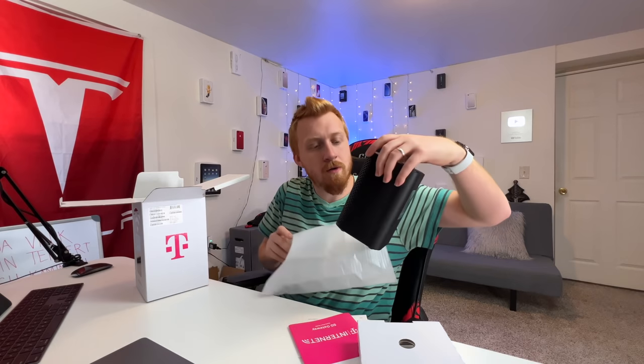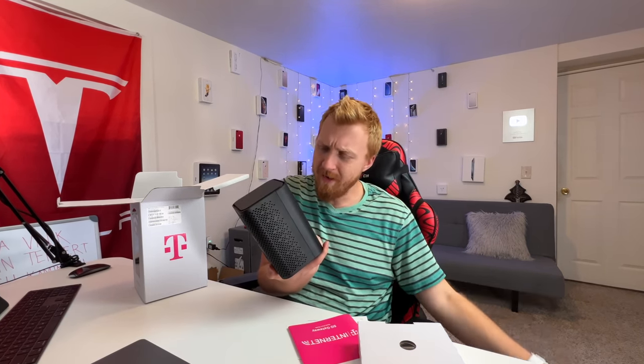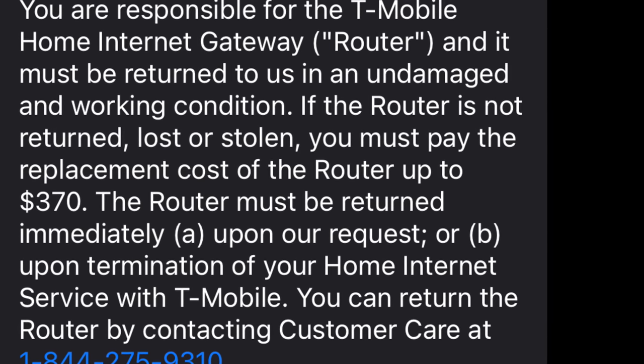But if you do cancel, you're required to return that home gateway. If you canceled your service and decided not to return that home gateway, in the fine print, it basically says they can charge you like $400 for it. And in order for them to loan hardware to you, they have to do a credit check.